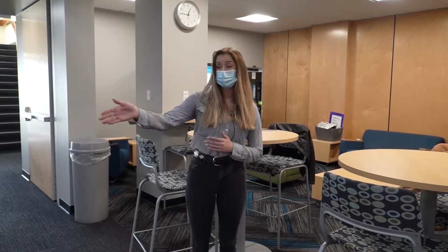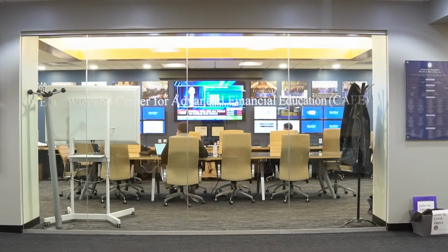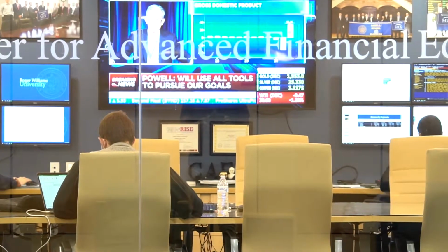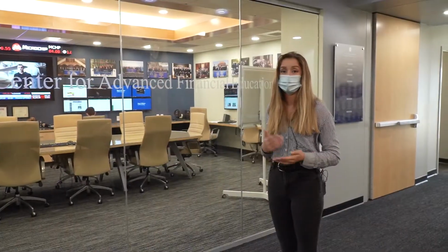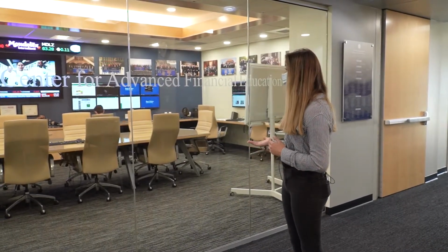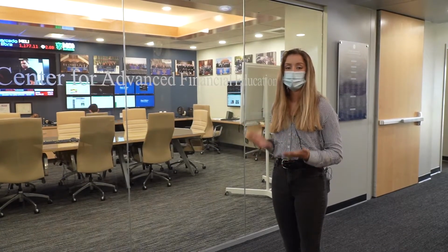And then right across, we have our Center for Advanced Financial Education. In this room, students get to handle about $500,000, and that is real money they manage across 4 portfolios. So they have a growth, value, ESG, which is like socially responsible investing, as well as a best ideas portfolio. And students in here work as a team and they manage this money. They make trades themselves, which are worth thousands of dollars, and they create daily reports as well to update the group. Again, it's another example of that great real-world experience here at Roger Williams in our Gabelli School of Business.